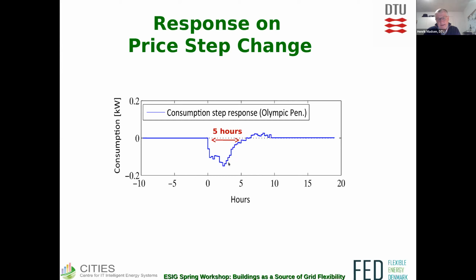In Denmark, in particular, we are using a lot of district heating, and then we have a flexibility where we can reduce the load by 30 to 40% and up to maybe several days, because there is a lot of water and flexibility in district heating systems.